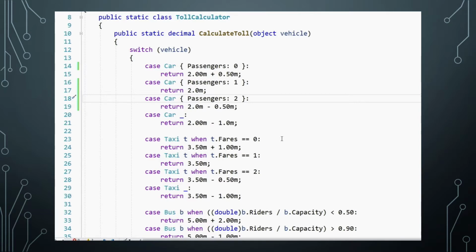Then you can condense this same statement and start accessing the case, and you can access the vehicle passengers directly. This is what the switch statement is evolving into. If you just look at the car statement at the top, I'm not going to go into all the details of what exactly is going on here. I'm just trying to give you a highlight of how it's evolving.